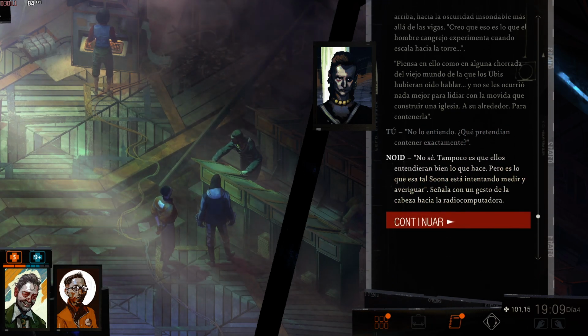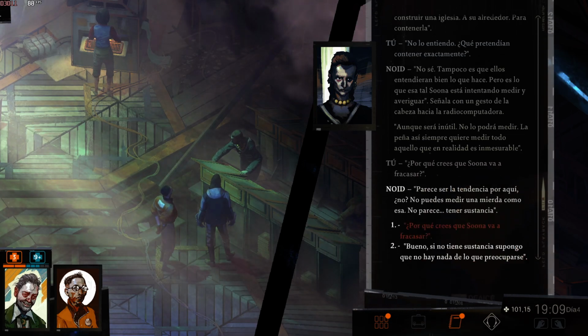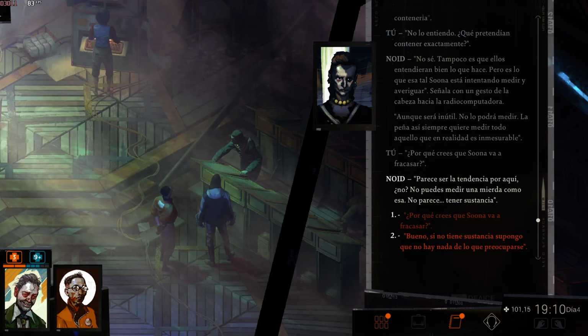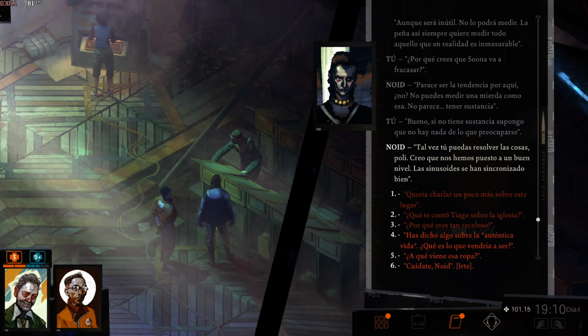I don't know, and it's not something they properly understood either, what it does. But it's what this Sona... it'll be fruitless though. She won't be able to measure it. Seems to be the trend around here, doesn't it? You can't measure shit like this. Maybe you can figure things out, Copman. I think we got on a good level here. The signs are syncing up well.